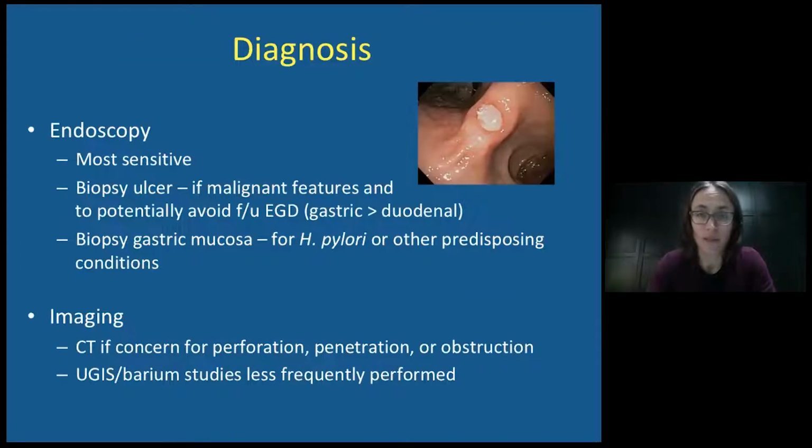The diagnosis of peptic ulcer disease is most commonly made on endoscopy. This is considered the most sensitive test. When we do an endoscopy, we look at the ulcer to determine whether it appears benign or malignant. This is a picture of a very benign appearing ulcer. It has very clear borders, does not have any features that appear malignant.